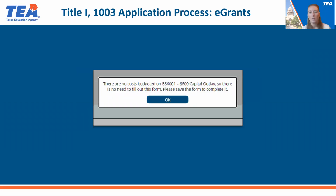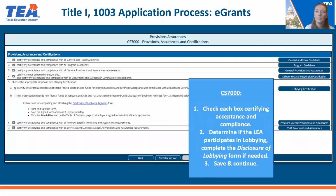And you'll receive another message as a reminder that 6,600 capital outlay is another form that's not necessary as it pertains to this grant. So you'll acknowledge that. And it will take you to a checklist of provisions and assurances.